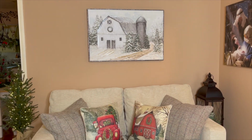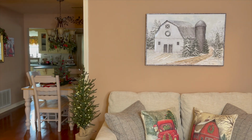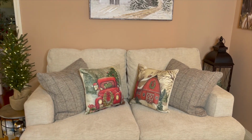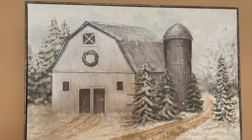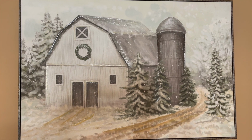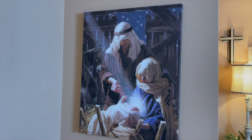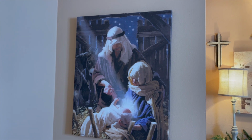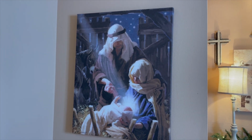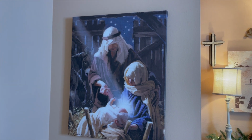Okay, if you're standing here, this is what you see. I just love it. I think it looks very festive. There's the little cushions. Then up here is that beautiful farmhouse cold winter scene. Love it. And then right here is our nativity picture. Picked it up at Hobby Lobby last year. And like I've said before, this is the reason for the season for me and my family.